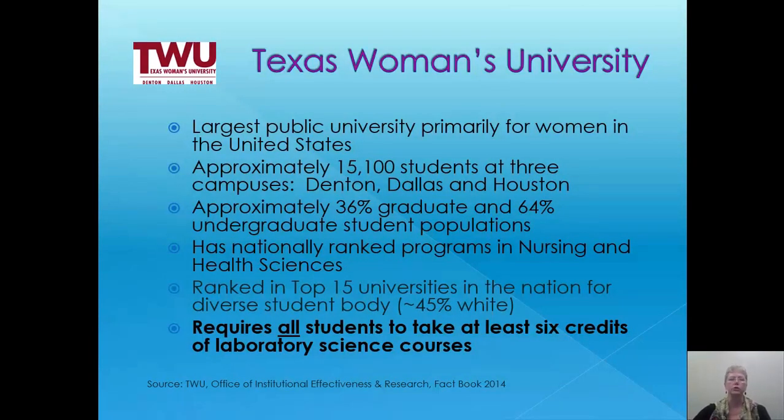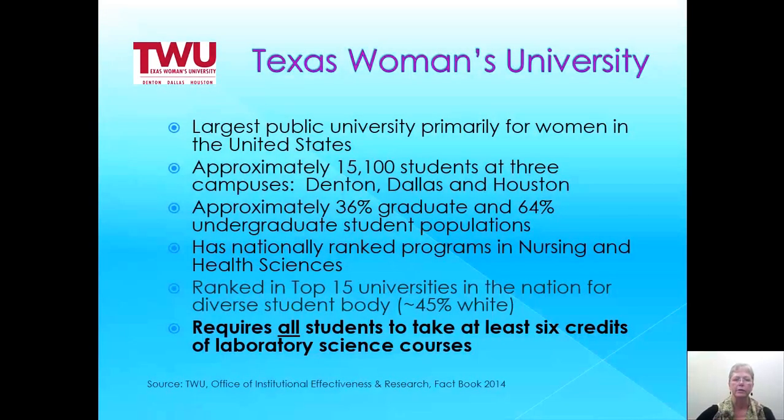Texas Women's University is the largest public university in the nation that is primarily for women. We have a little over 15,000 students on 3 campuses and a fairly unusual student population in that it's about 2/3 undergraduate and less than 50% white. We're ranked in the top 15 schools in the nation for a diverse student body. One of the unique things about our institution is that every student has to take 2 laboratory science courses, a minimum of 6 credit hours, in order to receive a degree.